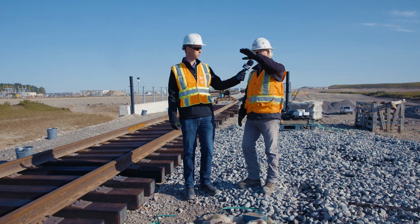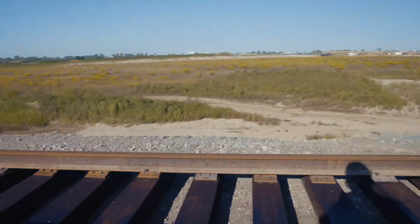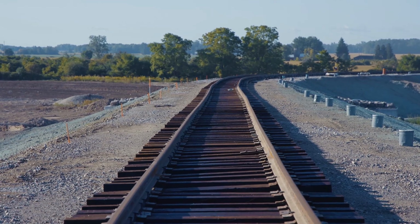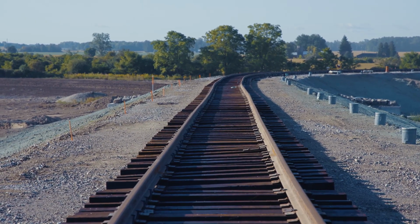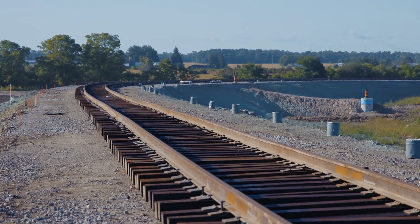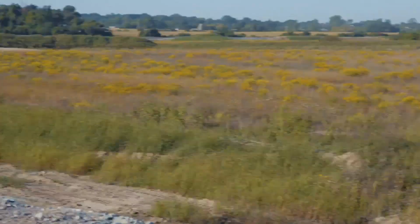And then as you get down towards the curve where it starts to go into an elevation, we have what they call a cast MSR plate in there. And that's a more robust plate. It has better holding power, and it allows for the sharpness of the curve to be taken into consideration.